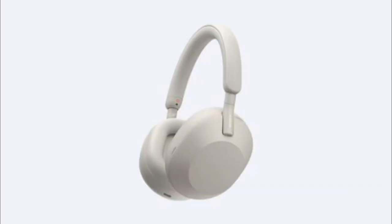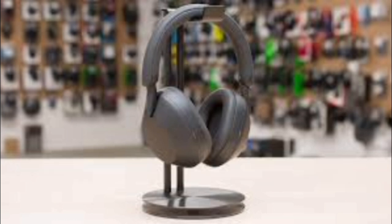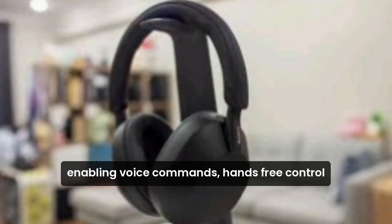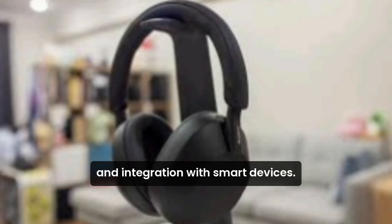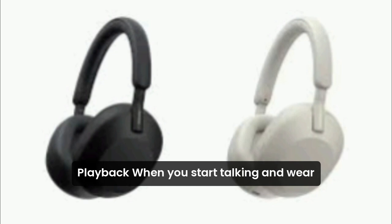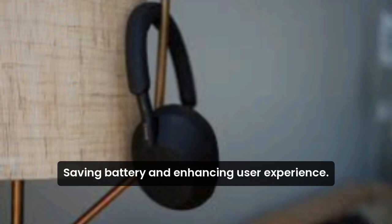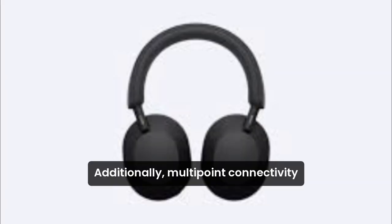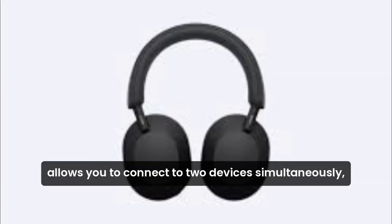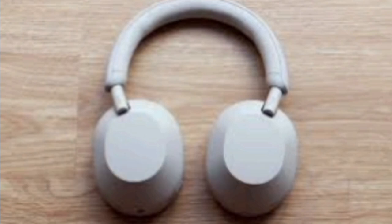For smart features, the XM5 supports Alexa, Google Assistant, and Siri, enabling voice commands, hands-free control, and integration with smart devices. The speak-to-chat feature automatically pauses playback when you start talking, and wear detection pauses when you remove the headphones, saving battery and enhancing user experience. Additionally, multi-point connectivity allows you to connect to 2 devices simultaneously, seamlessly switching between phone and laptop as needed.